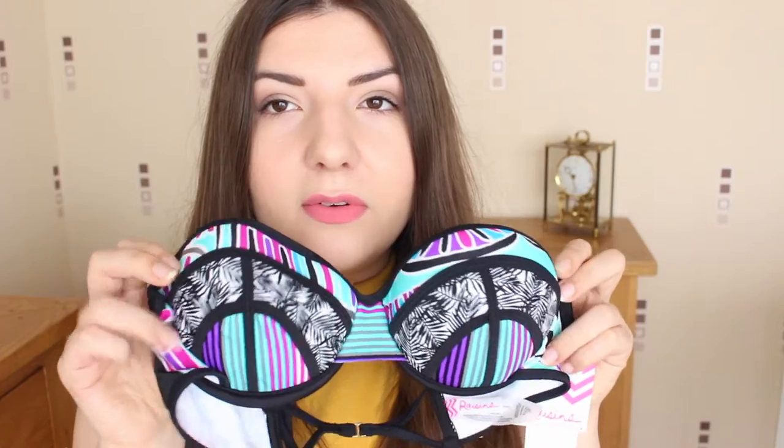Okay, and then this is the last bikini, I swear. So this is also one of those bra-styled ones. I actually didn't realize this about it, but the bra actually has a push up. So I don't know how much I'm gonna like that because I do already have substantially sized boobs. But I really, really like the style of this. This is by the brand Raisins. And yeah, I love, love, love this style.